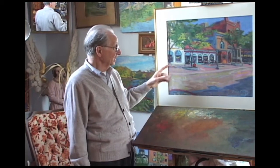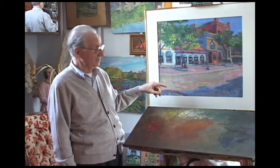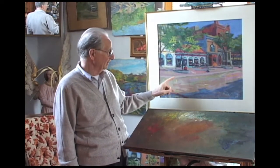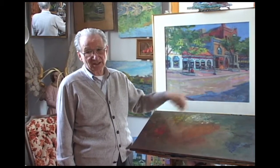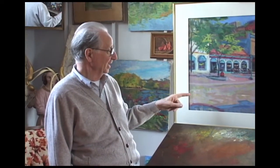Although, if people say this is a kind of impressionistic painting, well, forget about it. Monet did not have these kind of paints at his disposal. I think the history of Impressionism would be different if acrylics had been invented.